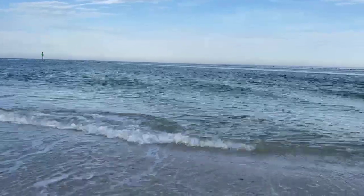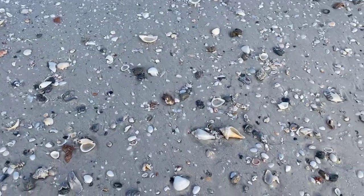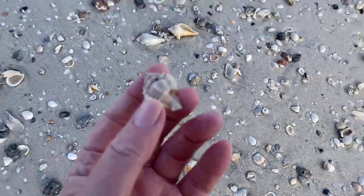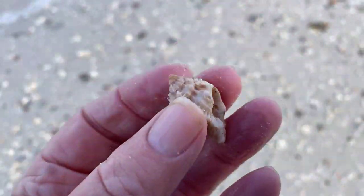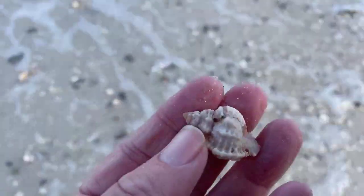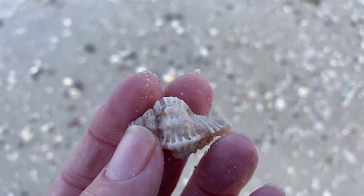I'm surprised I haven't seen a whole murex shell. All broken murexes so far. Well, there's one. There's one, a little apple murex. A tiny one, but a keeper. Nice little apple murex.